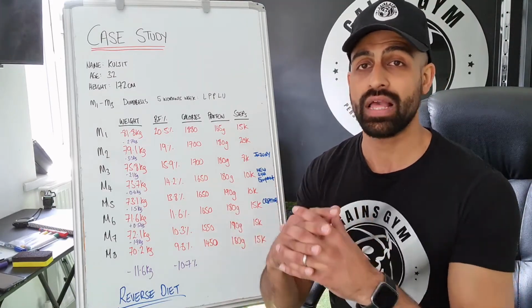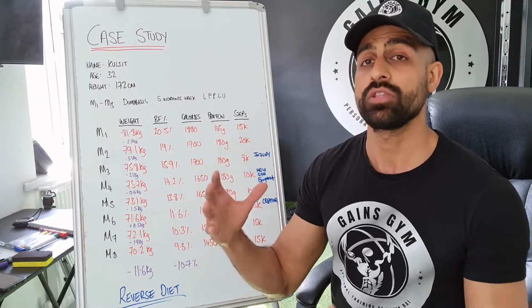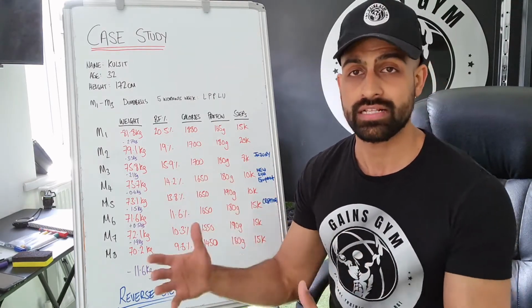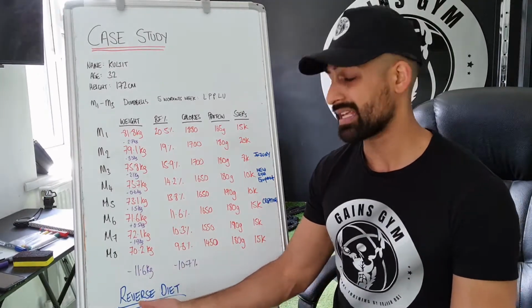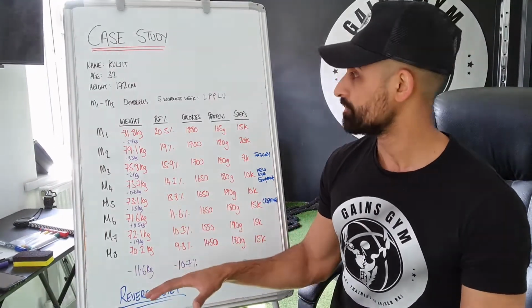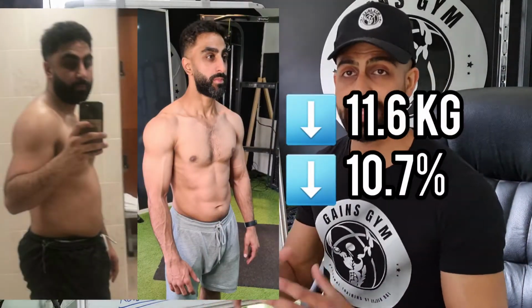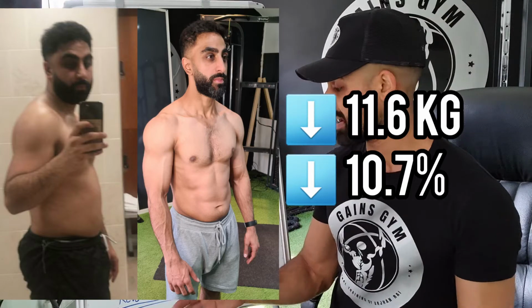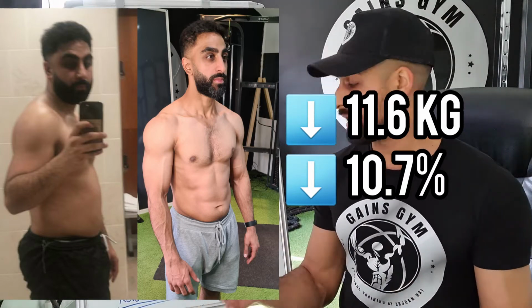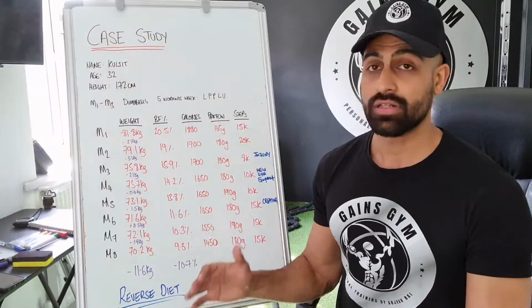You don't want to be on low calories forever. That shouldn't be the plan. You should have an after plan for once you do get lean. What do you do next? That's really important. So that's where we're going to do our reverse diet and increase the calories slowly. So overall, he dropped 11.6 kg over the 8 months, and his body fat went down about 10.7%. So there's really good results.